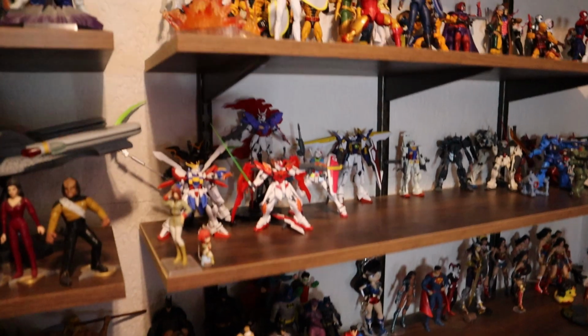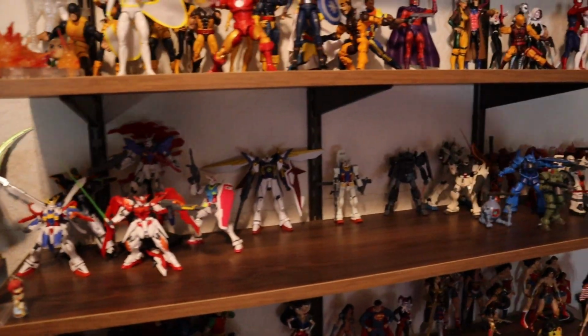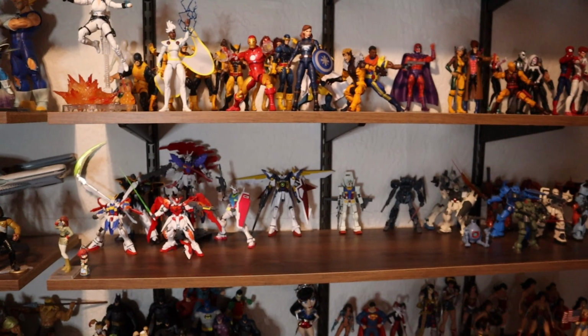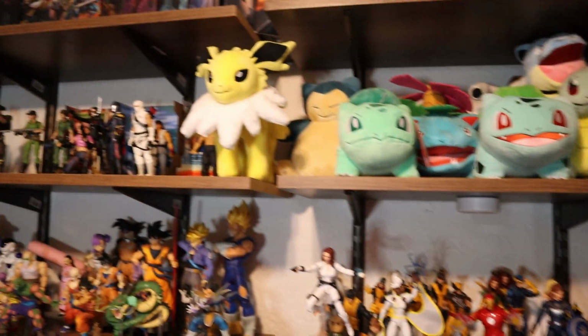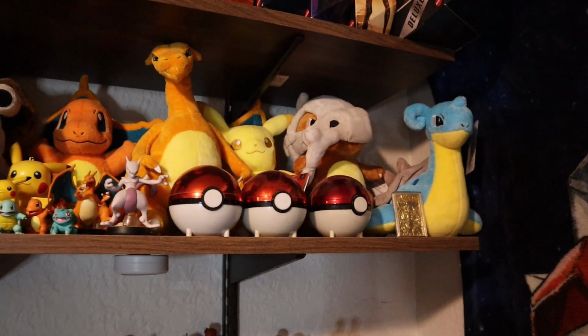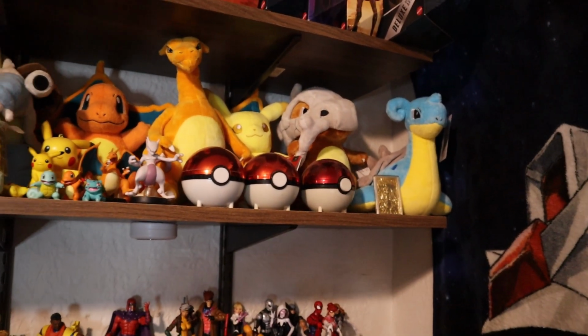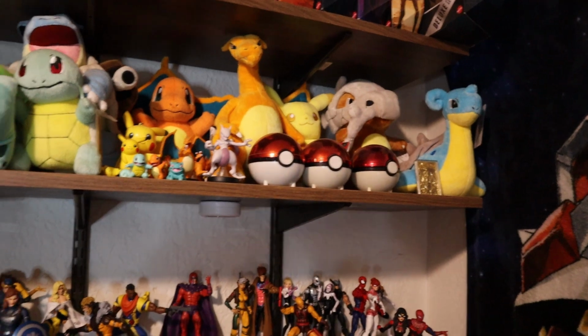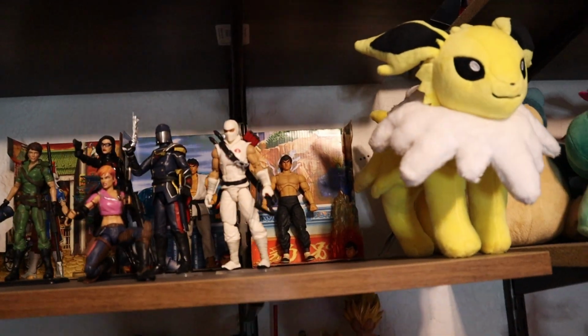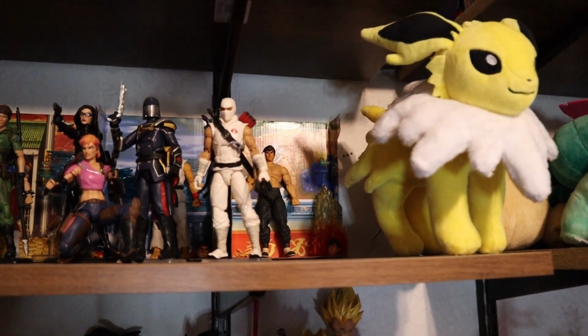The Gundam shelf hasn't even begun yet. I've got a lot to build, but it hasn't even begun. This is still fine, and this entire shelf will also open up as soon as I start finishing the garage, because the garage is more for the video gaming stuff, and Pokemon is part of that, along with the Street Fighter figures from Jada and whatnot that we're going to get that are going to go out there.